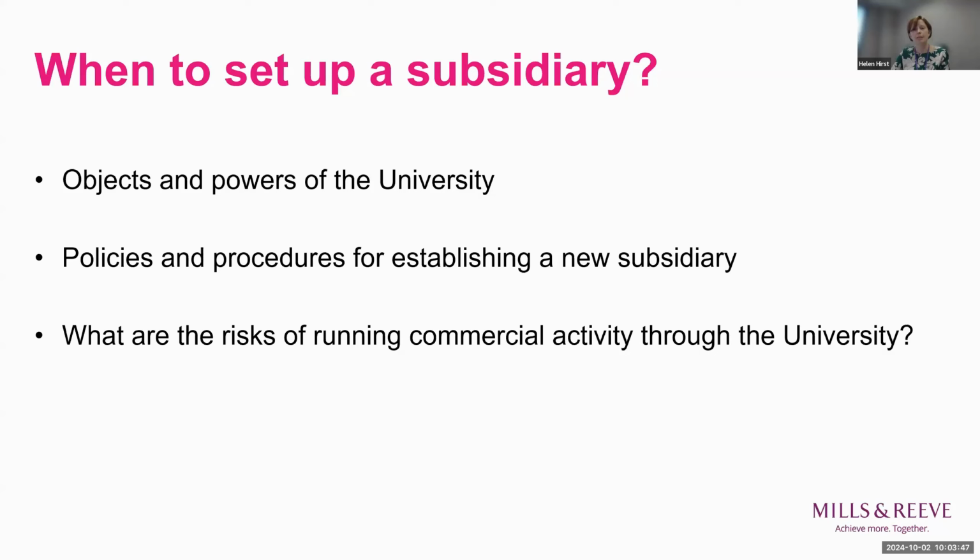An exempt-linked charity is a subsidiary where the activities also further the university's charitable purposes, but for some reason the university wants to keep those activities separated from the university. And we'll refer to those 2 terms, the trading subsidiary and the exempt-linked charity, throughout the webinar today. So when considering the proposed activity and whether or not to set up a subsidiary, the starting point is to look at the university's charitable objects and powers, to consider, number 1, whether the proposed activity is furthering the university's charitable purposes. Then the activity can either be undertaken within the university or within an exempt-linked charity.